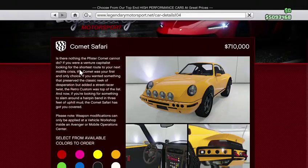The Comet Safari. For 710,000, you can own this car. The description of it says, "Is there nothing the Pfister Comet cannot do? If you were a venture capitalist looking for the shortest route to your next midlife crisis, the Comet was your first and only choice. If you wanted something that preserved the classic reek of desperation but added a street racer twist, the Retro Custom was top of the list. And now, if you're looking for something to slam around a hairpin bend in 3 feet of uphill mud, the Comet Safari has got you covered.